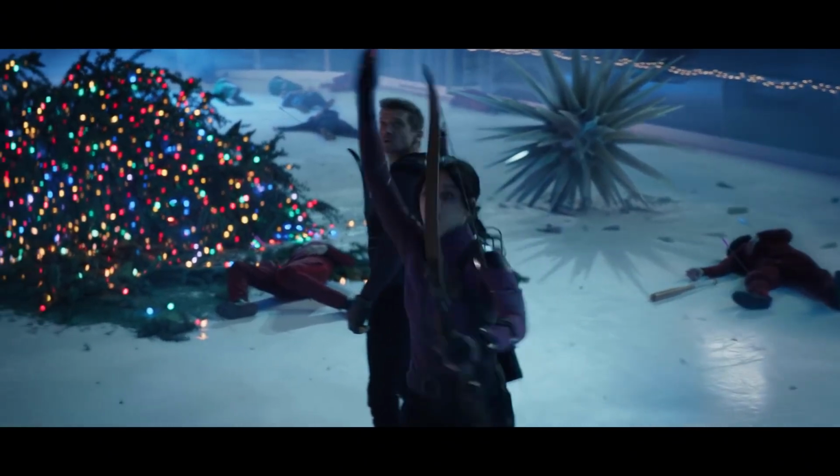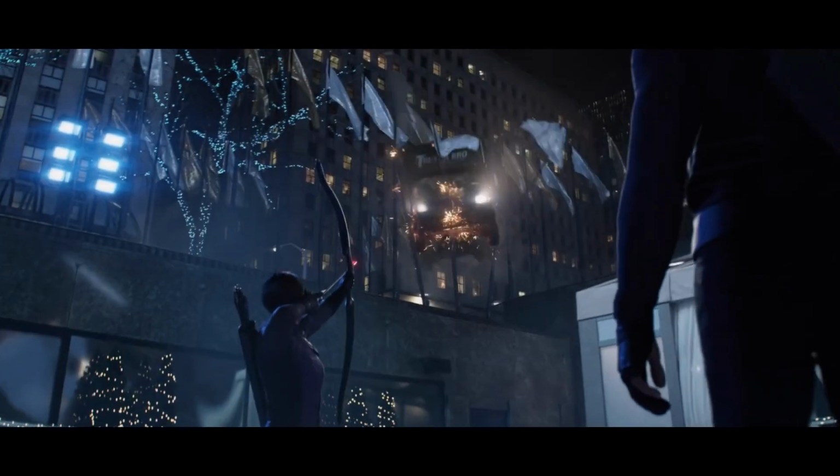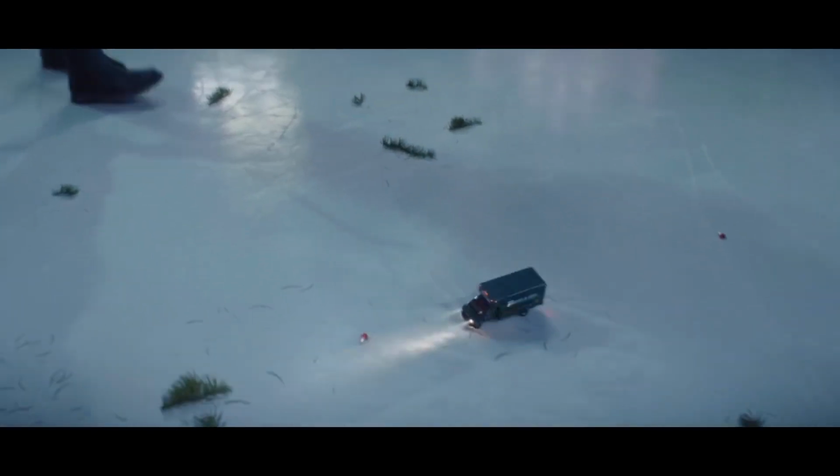We shot as much as we could with the actors in the frame, but a lot of those shots ended up being fully computer generated, with the trucks barreling across the plaza. Because we had built our CG environment, we could just drive our CG trucks through it. We had computer generated people standing down there as the truck hurls towards them.